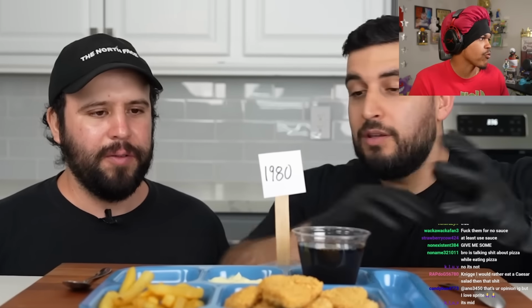Pure sugar. Yeah, I think my rating on this, because the pudding was whack, I'm gonna go ahead and give this 3.5 apples. 3.5 apples. I give it a 4 apples because chicken nuggets, fries, and Coke kind of kept everything afloat, as far as a kid that doesn't care about his health. Yeah. Let's go see what the 90s have in store for us.